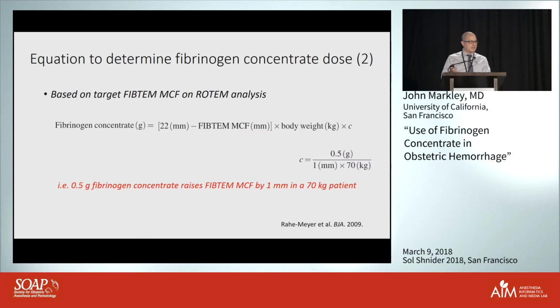Another way to dose fibrinogen concentrate is based on ROTEM analysis, based on the FIBTEM maximal clot firmness. You can calculate the amount of fibrinogen concentrate to transfuse based on what you want your FIBTEM MCF to be, what your current FIBTEM MCF is, and your body weight multiplied by a constant. What this means is that half a gram of fibrinogen concentrate, so half of 1 vial, will raise your FIBTEM MCF by about 1 millimeter in a 70 kilogram patient. This is from the cardiac literature.